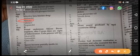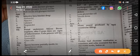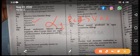Selective beta blocker drug includes atenolol. Atenolol is the selective beta blocker, and the selective beta blockers are actually beta 1 blockers. Propranolol and labetalol are non-selective beta blockers. Labetalol is also alpha selective. It selectively blocks the alpha 1 receptors, and it causes vasodilation. The beta part is non-selective. It blocks both beta 1 and beta 2.